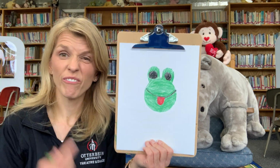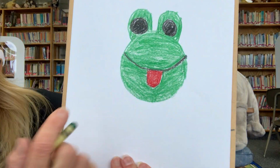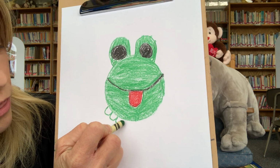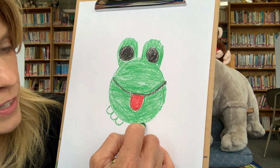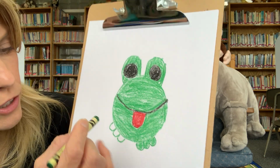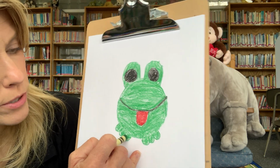Now he needs some feet. So we're going to make little froggy toes. We're not going to make the big legs that we see sometimes. We're going to make some toes. It'll be a little bit easier for us. And all you're going to do is make 3 little humps over here. 1, 2, 3. Kind of like if you were making a flower. And go on the other side and do the same thing. 1, 2, 3. And those are easy to color in real fast. We just color them like a circle. Make a circly motion with your crayon. All right, so we have toes.